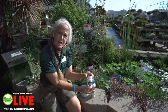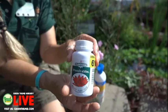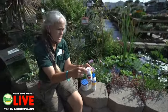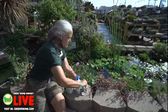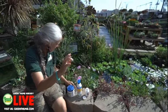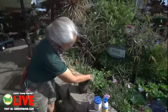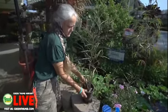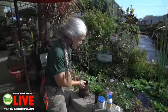This is my fertilizer. They're just fertilizer tablets. And once a month, you're going to put one of these tablets down into the pot, in the mud of the pot. So you just stick it down in there. Simple Simon. So easy. And you've fertilized your plant.